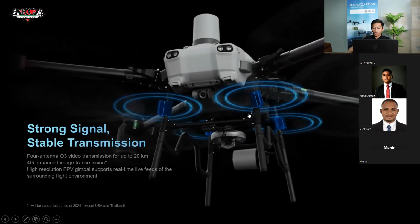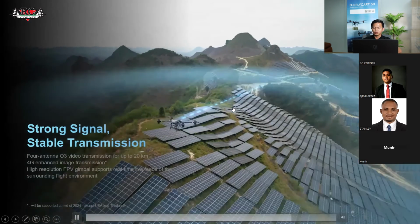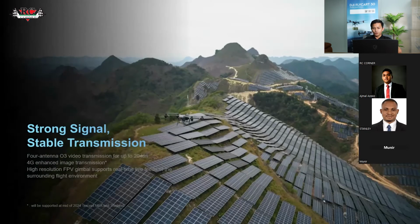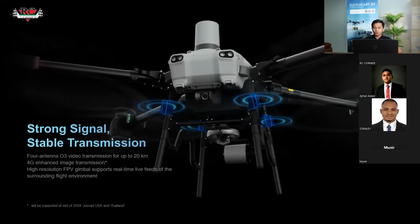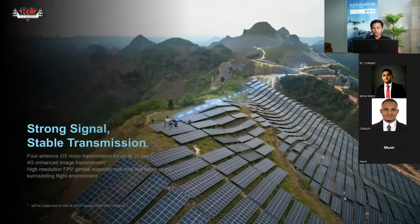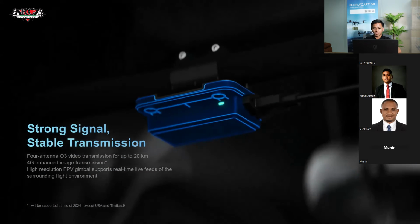For the signal, as we all see, in each landing gear we have a signal, and also at the center we have another transmission signal. We use O3 video transmission, so that can go up to 12 kilometers, because we're supposed to fly a large distance, so it should be 12 kilometers. This is suitable, and a handheld image transmitter.